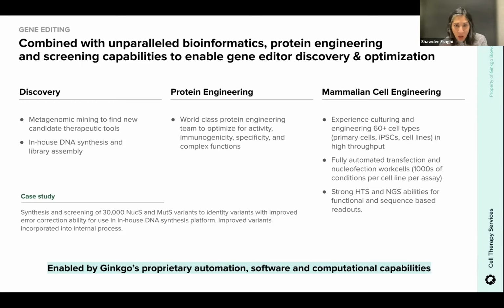And I think the common theme that hopefully you'll take away with you today is that our ability to not just do the bioinformatics, but also to screen these putative gene editors in very high throughput is something that we're good at and we're proud of. And so in our mammalian cell engineering team, in the last few years, we've been able to onboard over 60 different cell types, including primary cells and iPSCs, as I just mentioned.